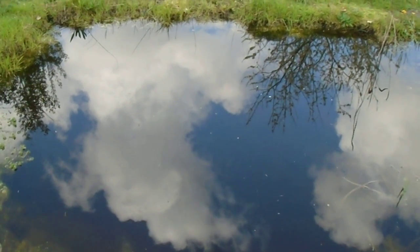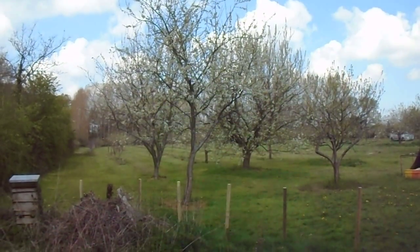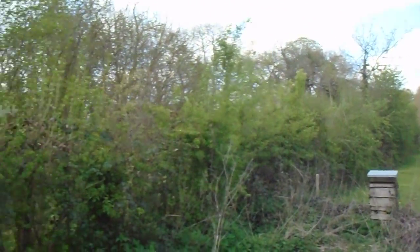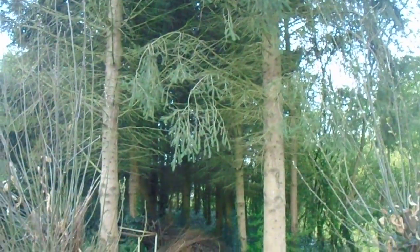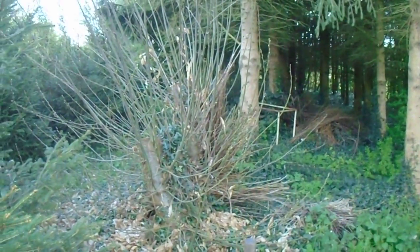Just for orientation, here are some of our plum trees, the last surviving plum trees. There's the hedge, that's a neglected old beehive. There are some wild bees in there, we leave them alone. It's the hedge, and this is the oval spinney. I'm not going to walk through here, but there are some Norway spruce here, some larch, some chestnuts which I grew from seed. That's another story.